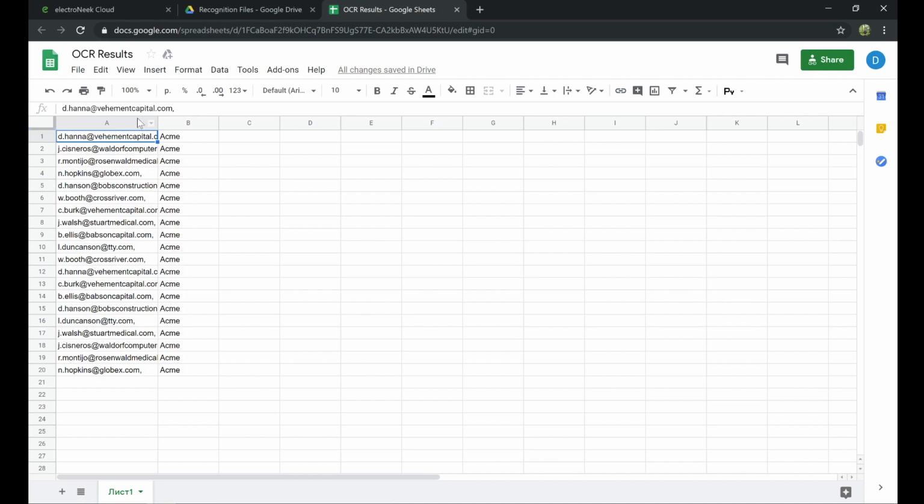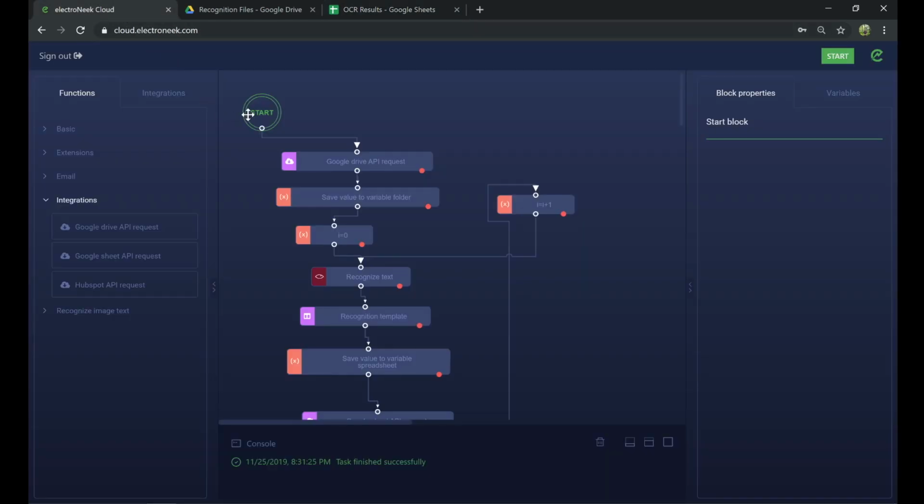Let's summarize what this video has shown. ElectroNeek has cloud automation capabilities that leverage robotic process automation and web-based apps to perform repetitive actions automatically. You saw firsthand how the showcase bot went through and systematically scanned data from multiple documents and then uploaded this information, all without downloads, without special programs, and entirely on the web.